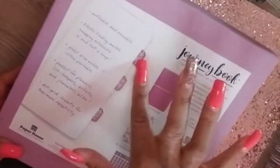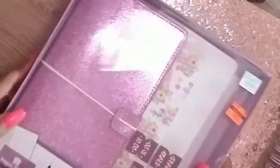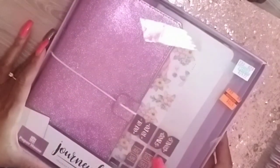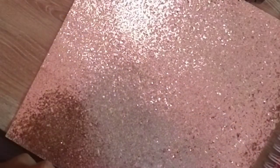So it looks like this. It's really pretty. That's what drew me to it, the glittery cover. I love that. So there's item one. I'm gonna set all this stuff.